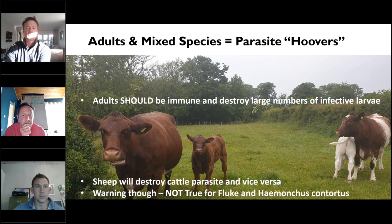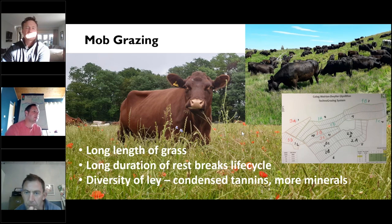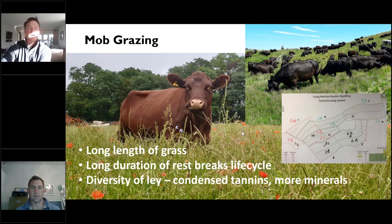And just be careful of fluke and haemonchus, because actually that can infect both sheep and cattle. And then there's mob grazing or AMP grazing, which isn't one thing, but basically you have very long rest periods, which breaks the life cycle of the parasites. The long grasses mean that fewer of the worms will actually be ingested, and a variety of different species containing condensed tannins are proven to reduce parasite burdens as well. And there is an argument to say that the increased minerals from that diversity coming from different root systems and depths will also help. So if the mineral status of the animals is better.